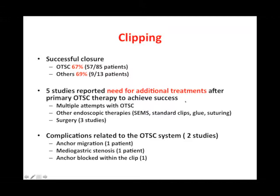Additional treatment was defined as either multiple attempts with over-the-scope clips, or other endoscopic therapies that included stenting, standard clips, glue, or suturing. And in 3 studies, the patients required surgery after clipping. Various complications related to the OTSC clip system were reported in 2 studies, and it included anchor migration in 1 patient, gastric stenosis in 1 patient, and anchor blockage within the clip in 1 patient.